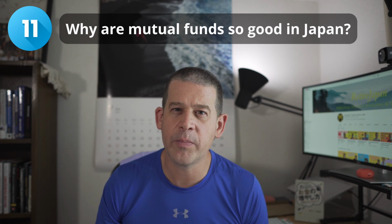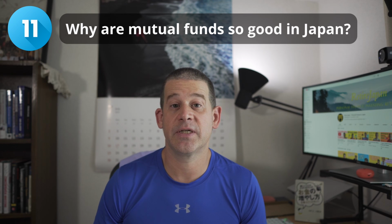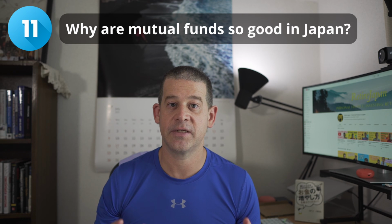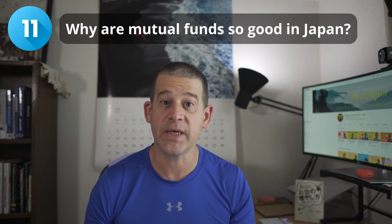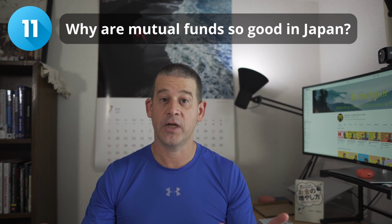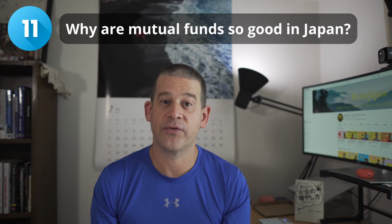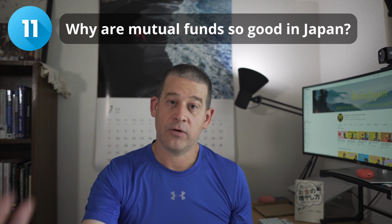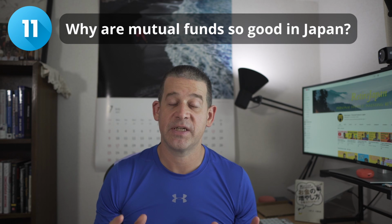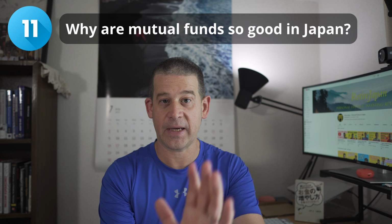So why are mutual funds so good for people in Japan? Well, the biggest reason is that Japanese tax law allows mutual funds to reinvest the dividends internally. What this means is that when companies that are held within the fund pay a dividend, the fund can then put that money back into the fund, grow the value of the fund, and not pay it out to investors. When dividends are paid out, if it's in a taxable account, you would have to pay tax, then receive the dividend, then put it back into the fund.